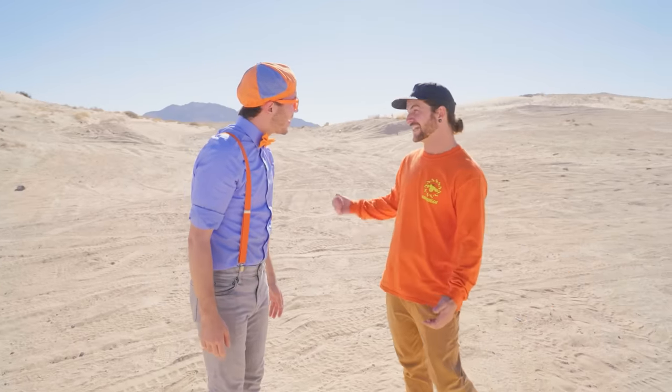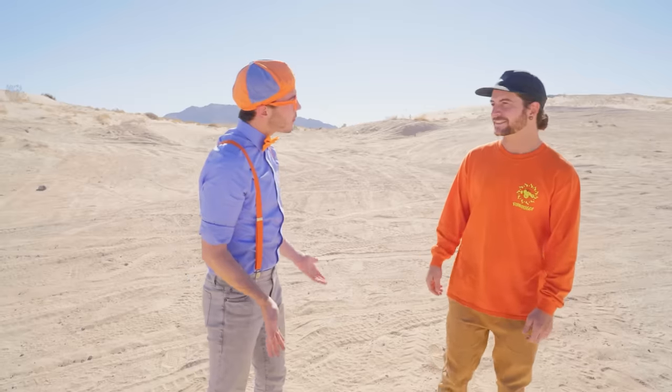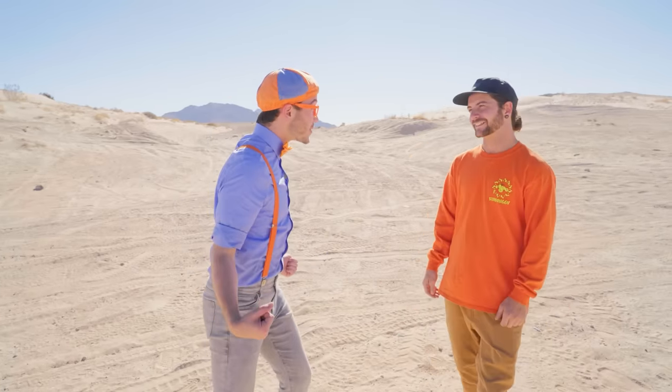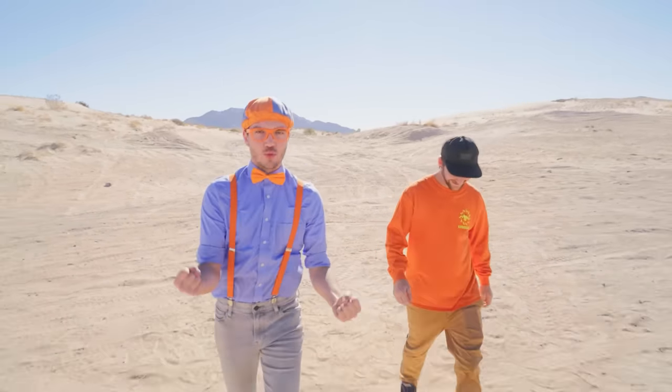Yeah, those hills are sand dunes. Oh, sand dunes? Did someone make them? Nope, just nature, wind and sand. Oh, that's so cool. Wait a minute, sand dune, dune buggy. Do we get to ride on the sand dunes? Just you today. Awesome! I am so excited to ride on a sand dune and drive a dune buggy.